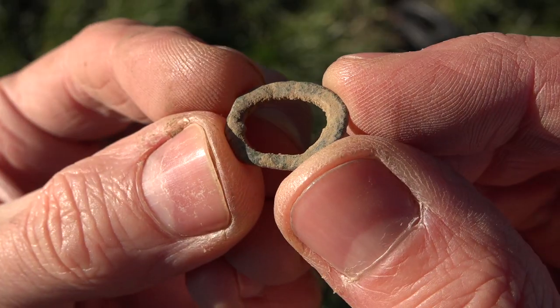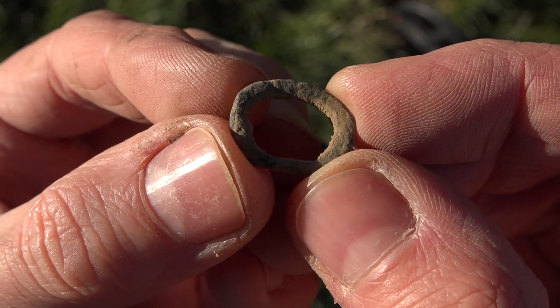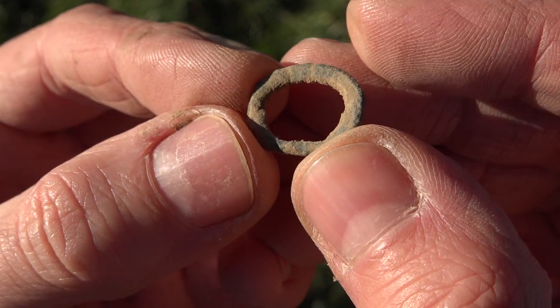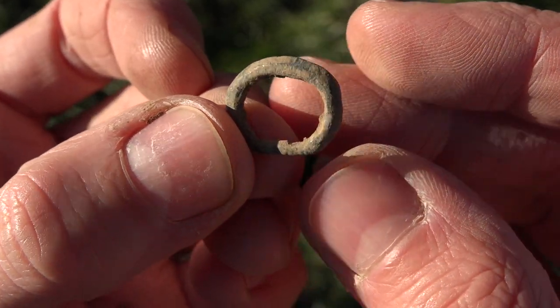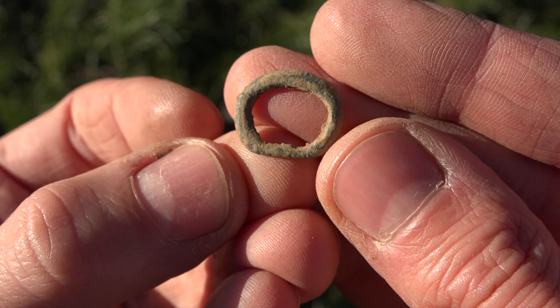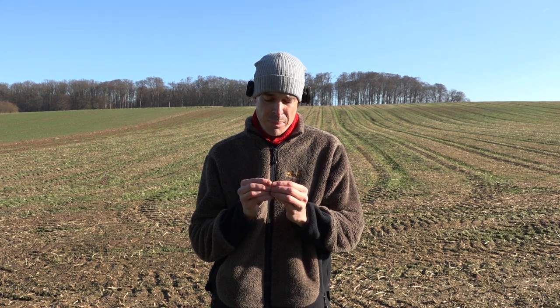My next find is this beautiful medieval buckle made out of a copper alloy. I think it's bronze. Needle is missing, of course, but it's a wonderful relic, and it's one more indicator that this path here got some age to it.